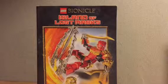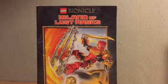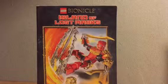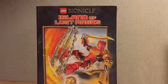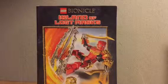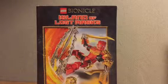Hello everyone, I'm Tokudo, and today I'm doing a Lego Bionicle book review on the first Bionicle chapter book in Bionicle Generation 2, out of all the comics and the activity books and chapter books. This is the first G2 book we actually have gotten. This book was released on August 26th in 2015. At the time of recording, it's around 6 months ago, I think. I'm not too sure.